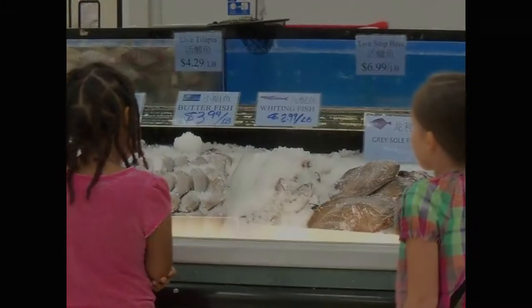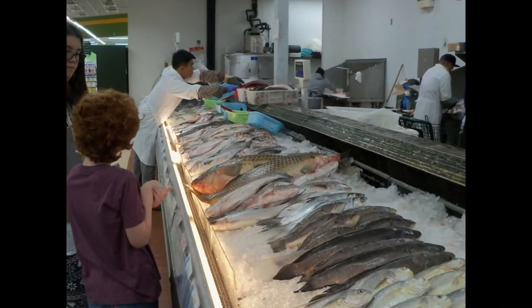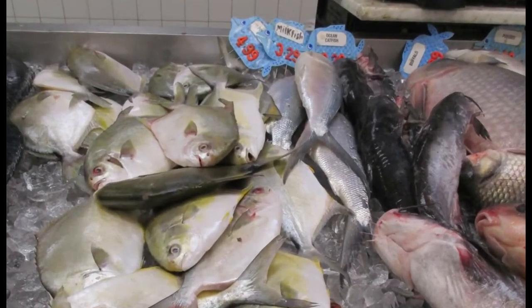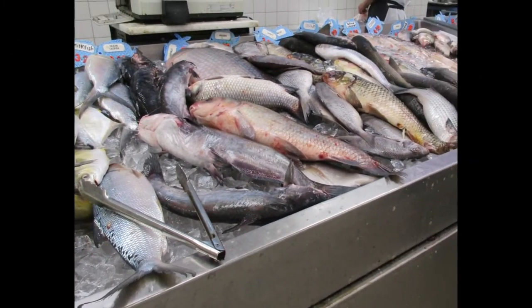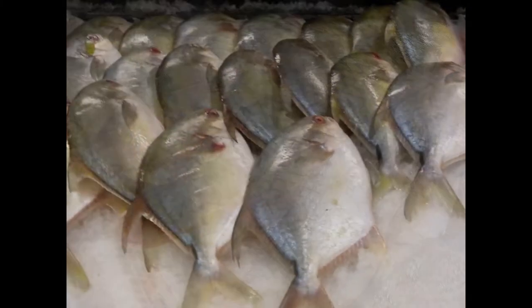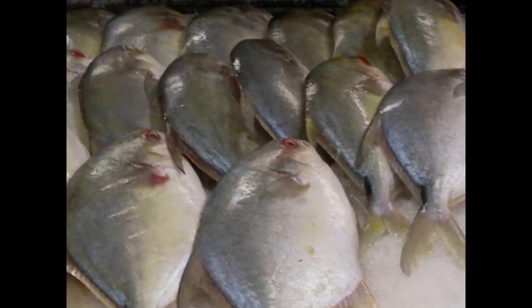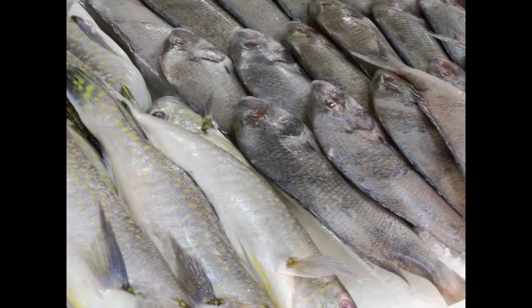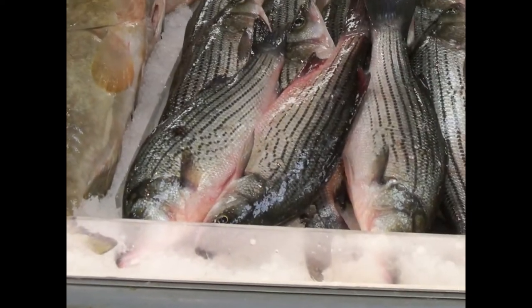So you can see many workers, employees working in there, some Chinese and mainly Spanish Hispanic people who work in there. You can choose whatever fish you like, and then they can cut it and chop it for you. You can tell them you want the fish cut into 2 or 3 pieces, and they will do it for you. They will clean it up for you, okay?